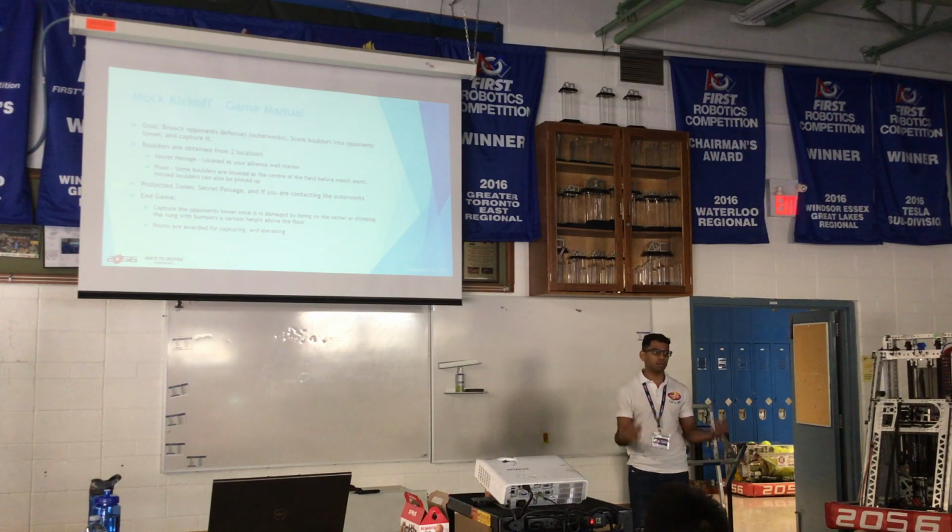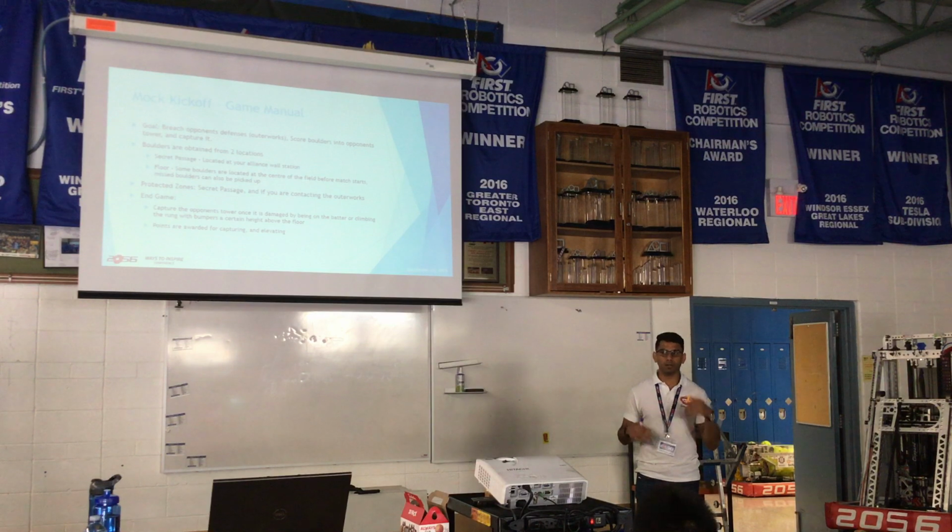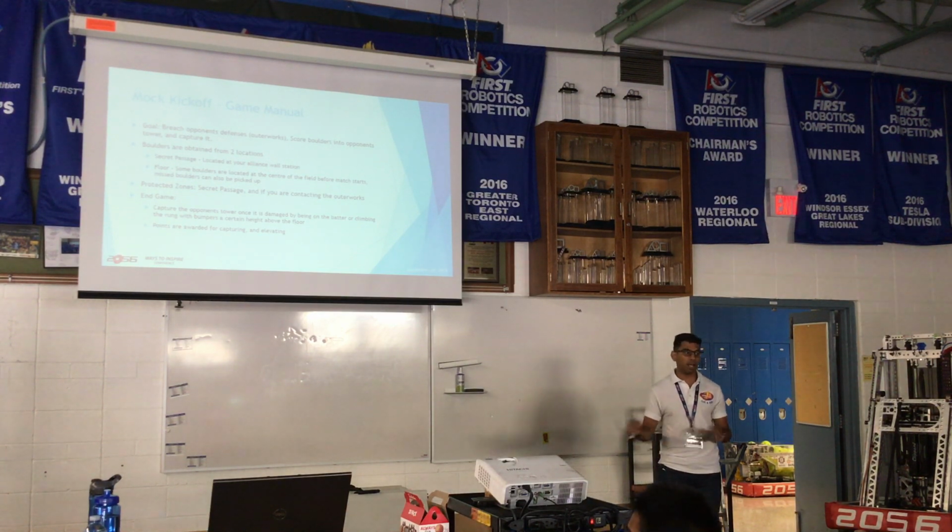And if a robot touches you, then they get a penalty. Then the end game is the idea to capture the opponent's castle after it has been damaged. So you have to score a minimum amount of balls into the castle in order to weaken its strength. During the actual regional events and district events, it was 8 balls into the castle, whether it's in the low goal or high goal, it doesn't matter. But then in World Championships, they actually increased that amount to 10 boulders in order to weaken the tower.